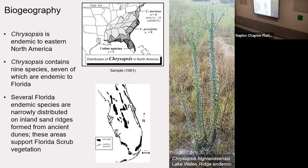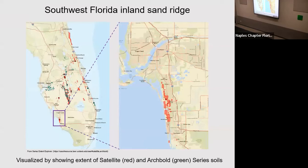There are 9 species in total, 7 of which are endemic to Florida. Several of these Florida endemic species are confined, or have narrow distributions, what we call endemics, to some of these sand ridges. We talked about our sand ridge, but more famous and more prominent are a number of these north-south oriented inland sand ridges that are thought to be derived from ancient dunes. These are the main areas that will support Florida scrub vegetation. Again, our scrub ridge is relatively limited in size, but geographically quite distinct and isolated from any of the other scrub ridges. It's quite a ways away from any other nearby similar habitat.